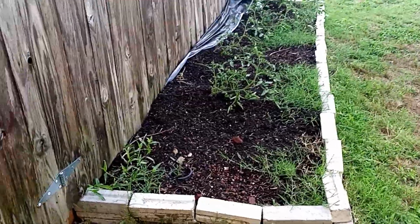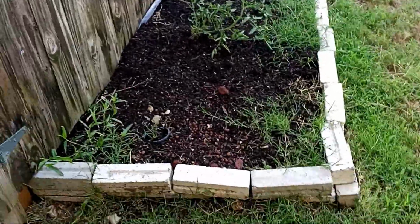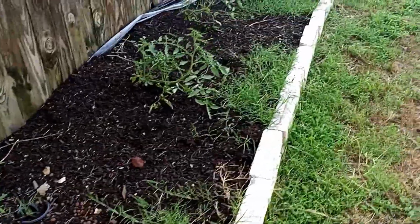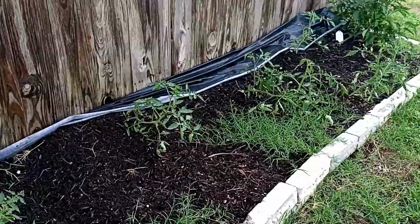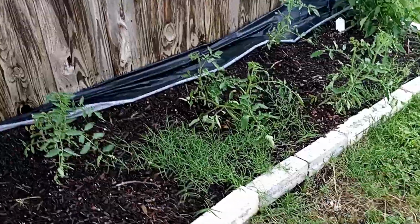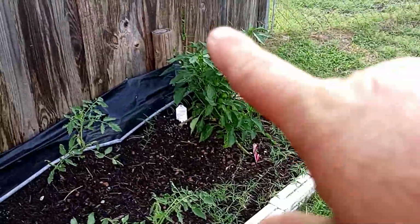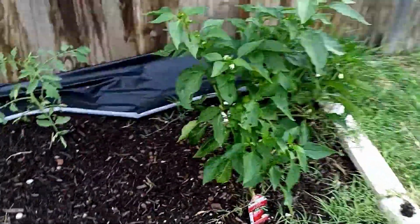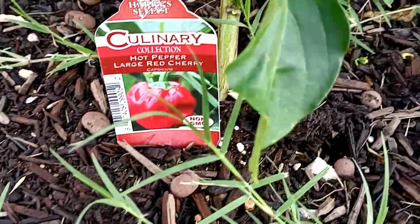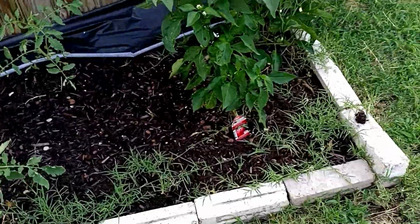Alright, this is probably my most ignored bed. Hang on, I got a scratch. Mosquitoes are biting bad. These are purple Russians. I need to stake them up and tie them up. Got like 5 of them. 1, 2, 3, 4, 5. Yep. And then I have 2 pepper plants on the end. A chili, and then, what is this one? Hot red, large cherry pepper.